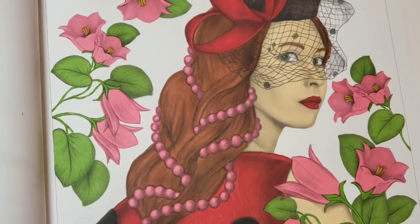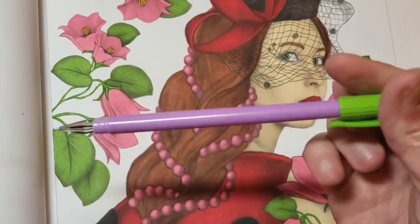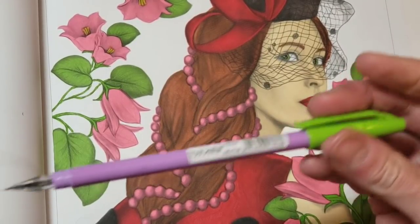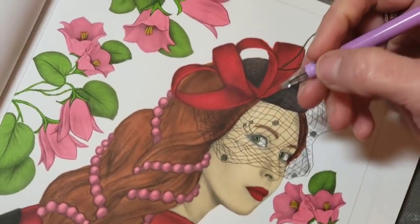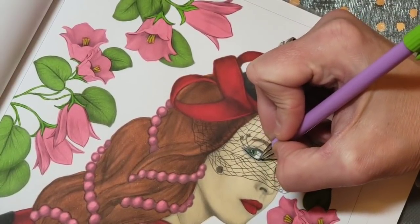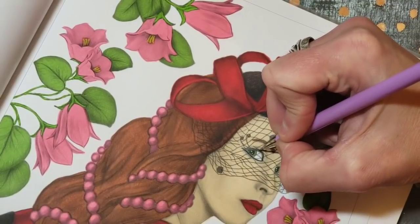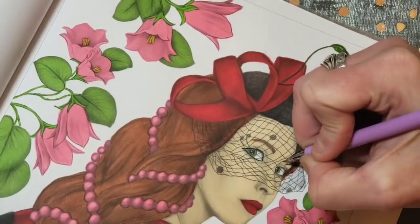I don't know how this is going to look, but I'm going to try. This is just the pen that came with my Touch New. It's the 0.5 millimeter liner. It came with a set of Touch News. And I am going to turn this a little bit. I'm just going to lightly maybe go around. I mean, I don't even know. I may regret doing this, you know?